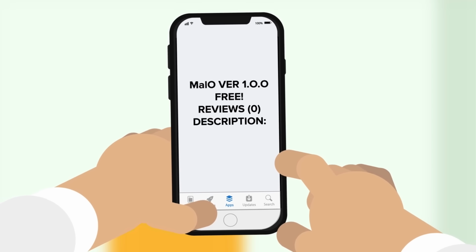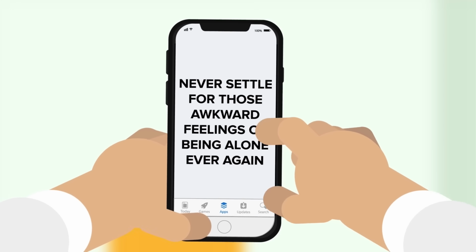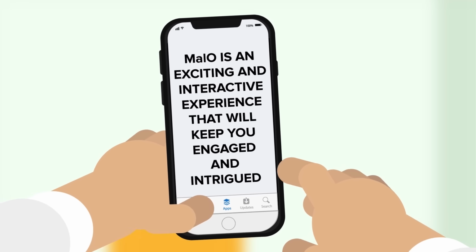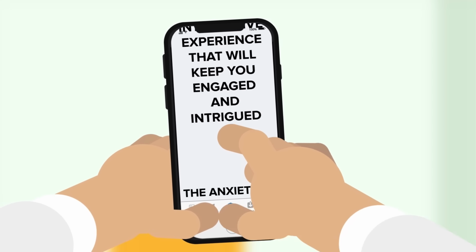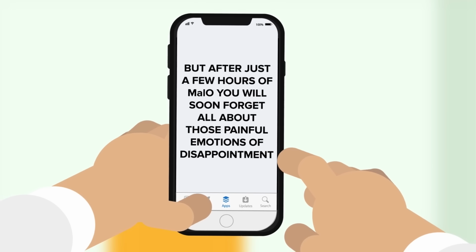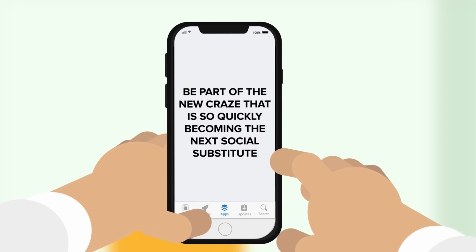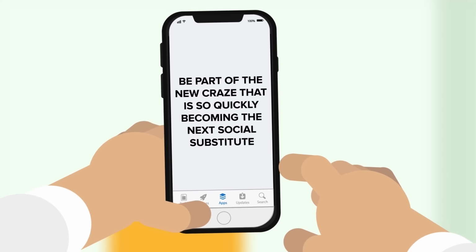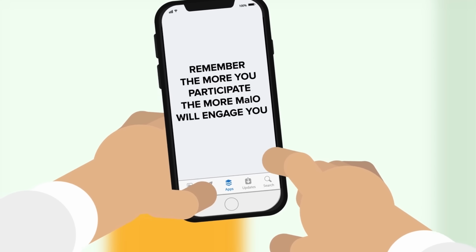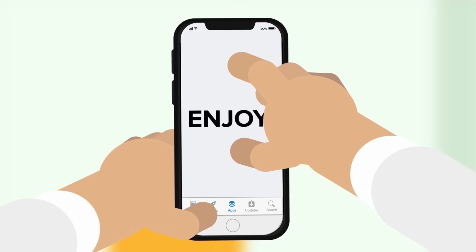MalO version 1.0.0 free. Reviews 0. Description: never settle for those awkward feelings of being alone ever again. MalO is an exciting and interactive experience that will keep you engaged and intrigued. The anxiety of social situations can be nerve-wracking, but after just a few hours of MalO, you will soon forget all about those painful emotions of disappointment. Be part of the new craze that is so quickly becoming the next social substitute. Remember, the more you participate, the more MalO will engage you. Your experience is completely up to you. Absolutely no ads. Enjoy.